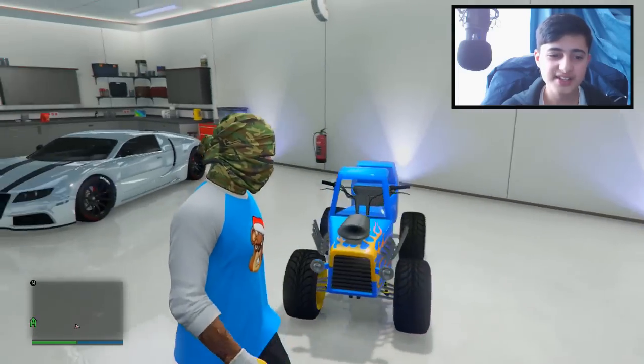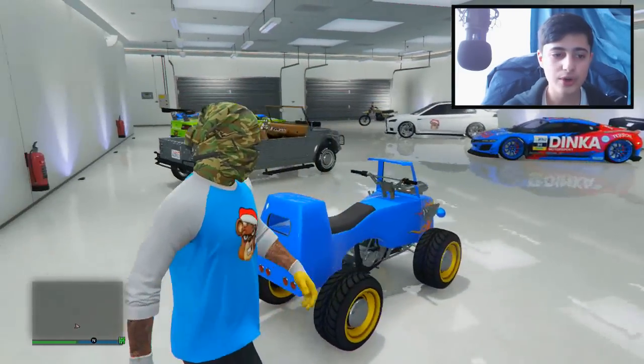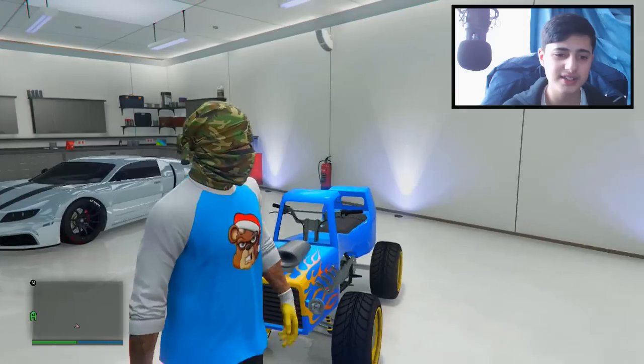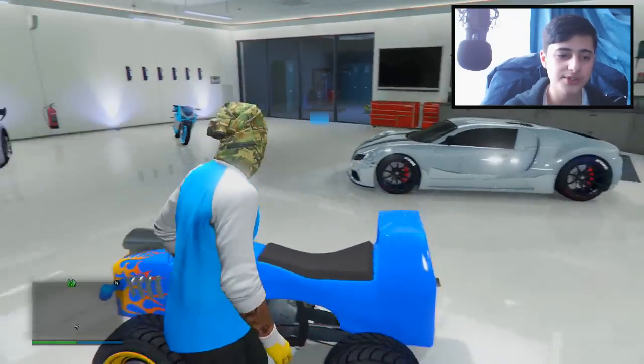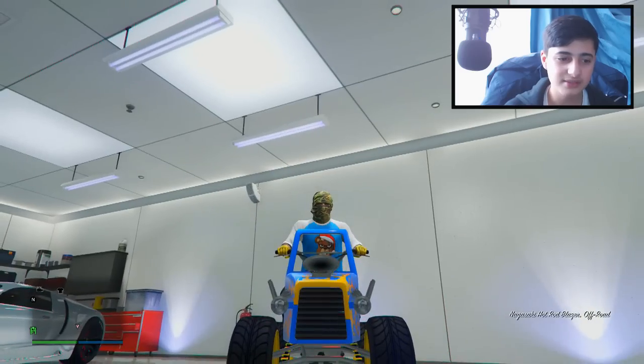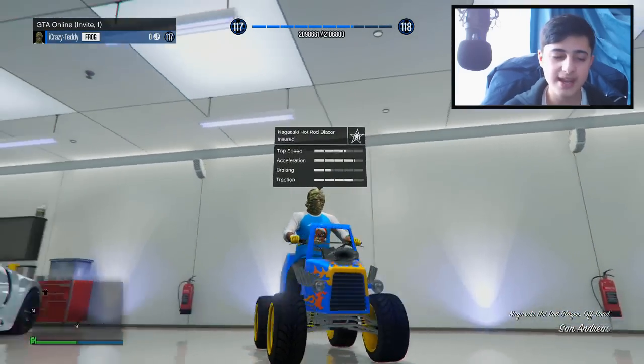Next vehicle that we got is something that I've had for a long time. I always wanted this vehicle in my garage, and when Rockstar Games finally allowed us to purchase this and customize it, whack it into our garage, I was so happy. This is Trevor's Hot Rod Blazer, as you guys may or may not know from the single player version of GTA. An absolute awesome ATV vehicle.